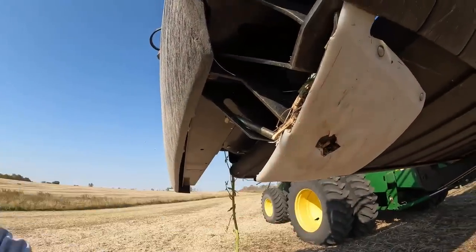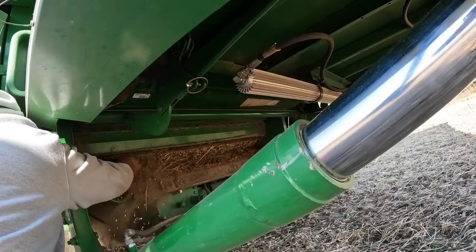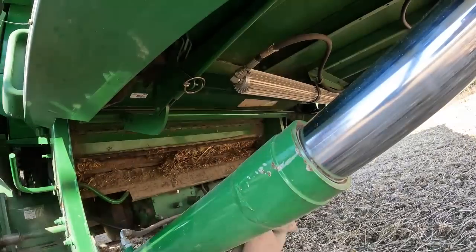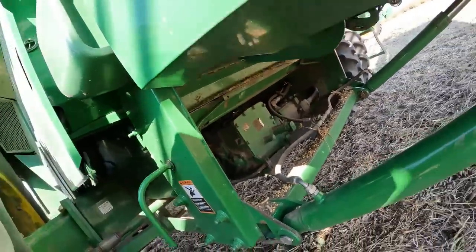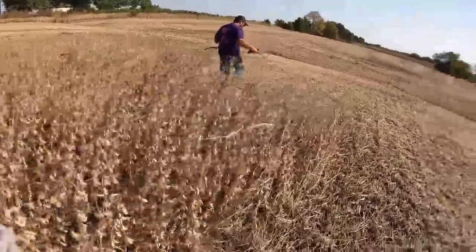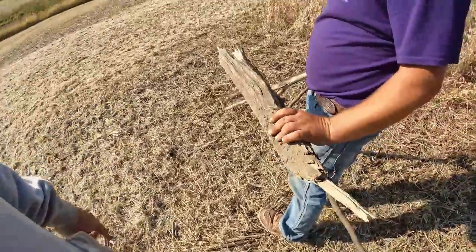Got a hole in that poly, needs replaced. That guy made it in, he's about polished. That's why you keep the rock traps clean. Got another one? I picked up a few. Yeah, we got a rock. That's one we got stopped. Fence cleaning, that's what happens.